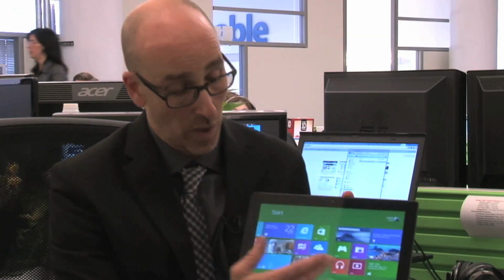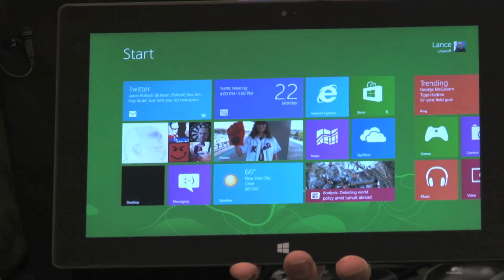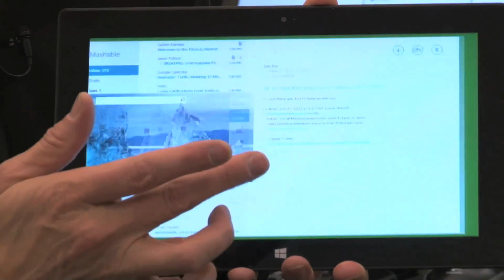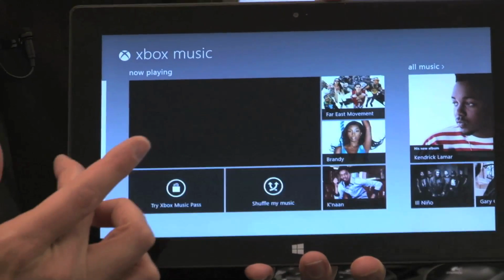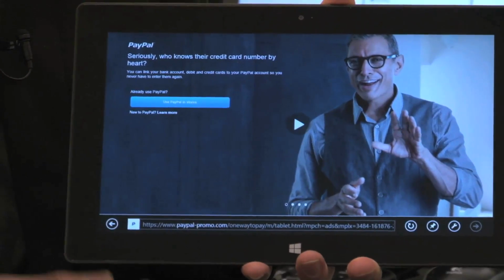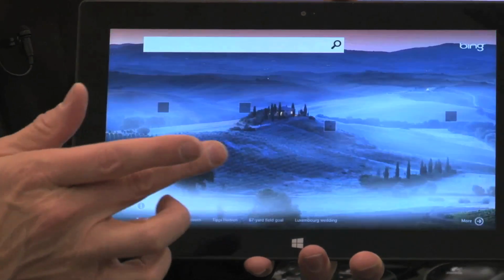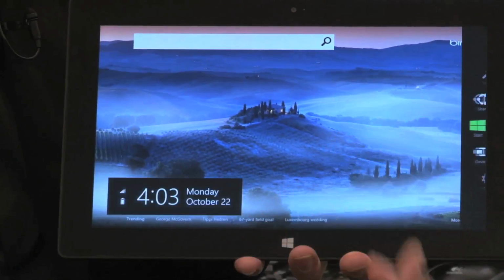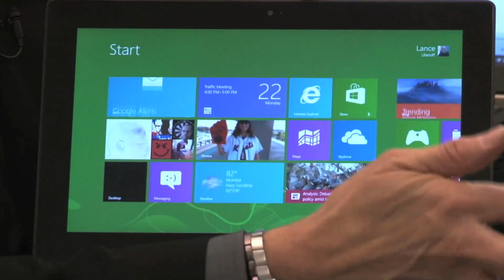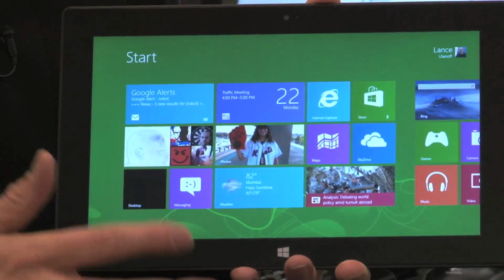If you're using Windows 8, if you're using Windows Phone, this is entirely familiar to you. These are the Windows tiles, fully interactive touchscreen display. Obviously, you can use it to access your email. You can use it to switch effortlessly between running apps, a flick of the finger. If at any time you want to get back to the home screen, you flick from the other side. Those are your charms. They're called charms on that side, and you're right back there.